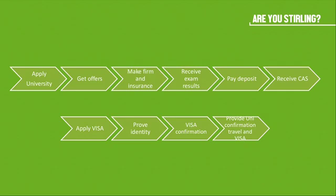Then you'll hopefully receive your visa confirmation. This can take up to around 14 days, so 14 working days. So we just encourage you to make sure that you leave enough time to do this application, as it can take 14 working days to receive your confirmation.